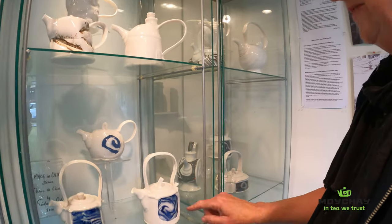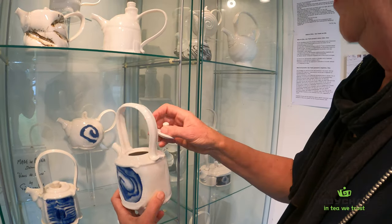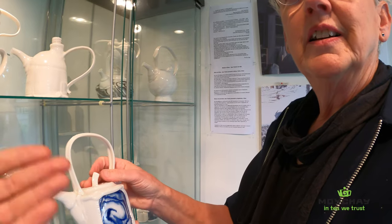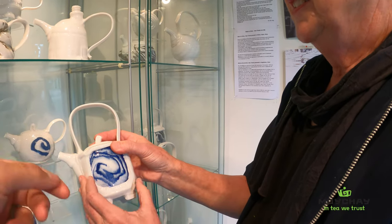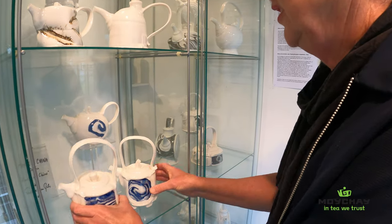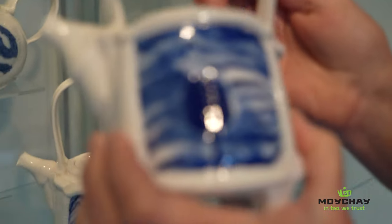I made a window, an opening in the pot. It's great because most of the time when you see this blue or cobalt, it's painting or glazing. But I never see this niriyaki technique, the Chinese call it the same. Wow, the tulip. So it's transparent.